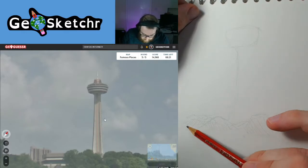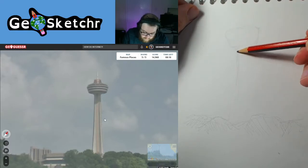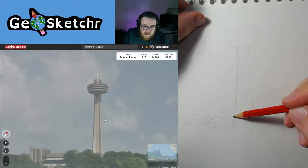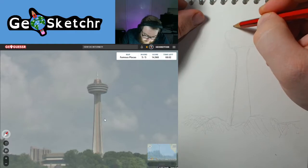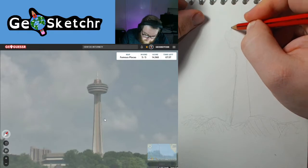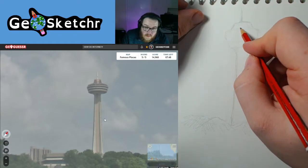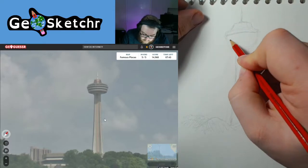And as you can see here, all we've got is a wiggly line for our trees, a rough block at the top of our building. Now we're coming down to make a standing structure of what I presume must be some kind of observation platform. Perhaps a revolving restaurant at the top, who knows? But it is definitely Niagara Falls somewhere. And we've got a needle on top of here. And then we're going to put in one, two, three rows of windows, which we're just going to shade in.